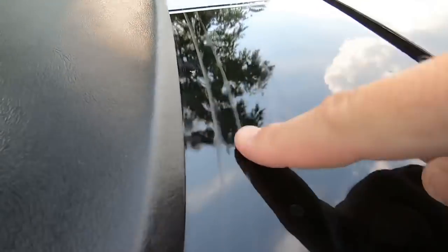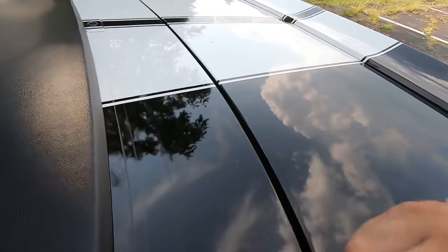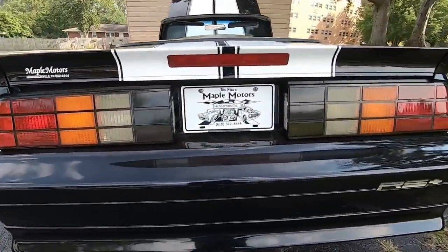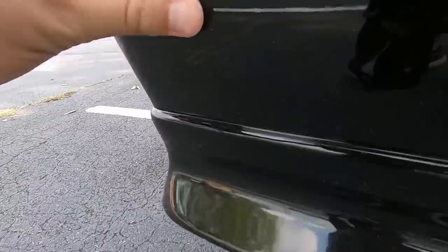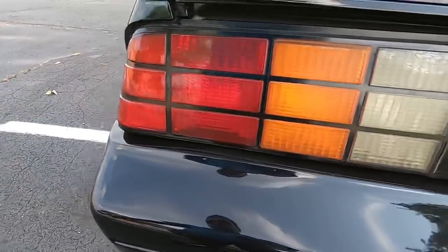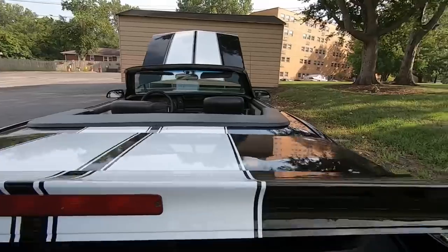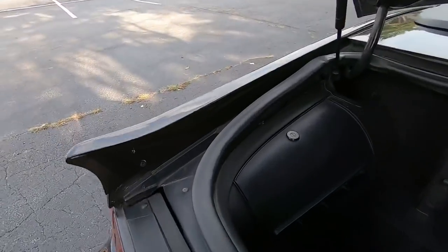You got some lines here from where the top sits down, but that's going to happen with the top being up and it just rubbing on the paint like that. Coming around the back. Put on the back bumper. Looks pretty good. Looks like a light scratch right there on the back. I like how the exhaust is in the middle. Being a little different here does make a big difference. Get it? These shocks are not strong enough to hold it up by itself. With that being said, it helps. They do help regardless, even though they're not holding it all the way up.